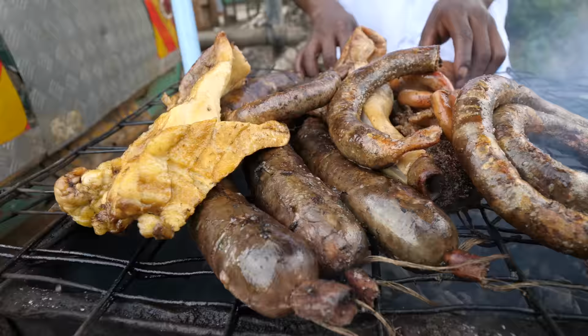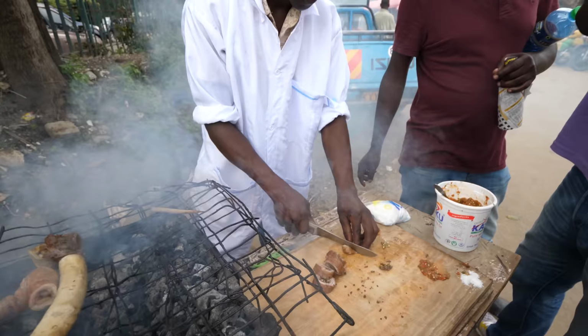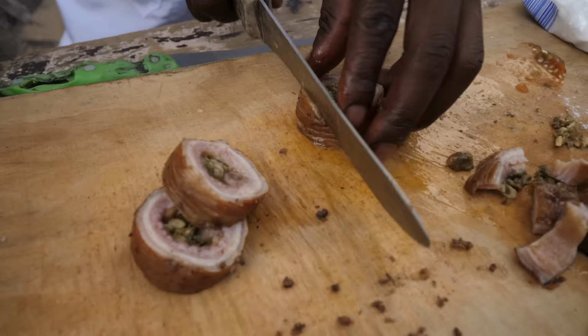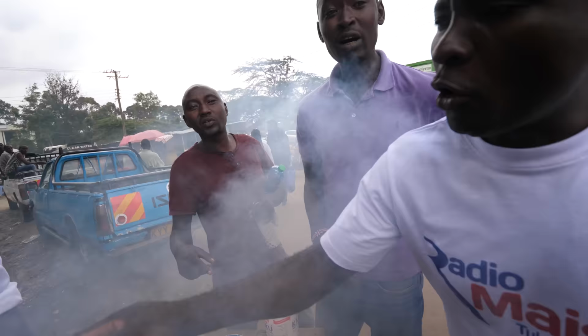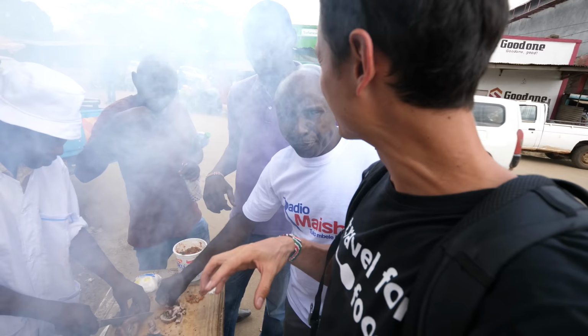This is like a sausage. This is African sausage. Kenyan sausage. It's esophagus, but it's stuffed with something. That's the natural thing on the inside. And you kind of just choose what you want off the grill. He takes it off the grill, he chops it on the cutting board, and you just eat it from there.